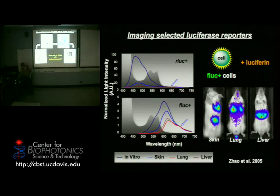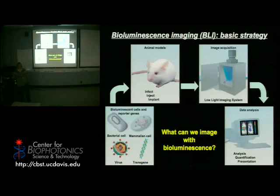And I am going to stop right here before we talk about, after the break, what exactly we can do now that we have all of these things in place: how we get luciferase and luciferin into those cells, which animal model to use, what the system is to collect the light, and now what we are going to do with it. Okay, let's take a break.